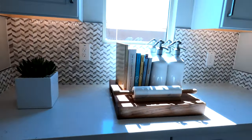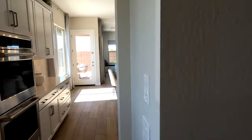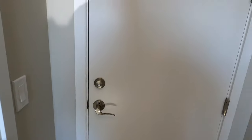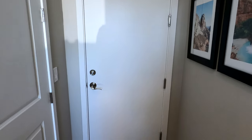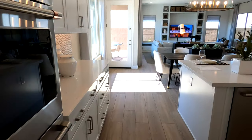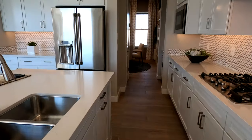Very nice. As I mentioned before, this house is 3,700 square feet, so a lot of room to grow. And that's the closet, and that looks like the door to the possible split three-car garage, probably where you will put your different off-roading vehicles or motorcycles or any type of sport utility vehicles.